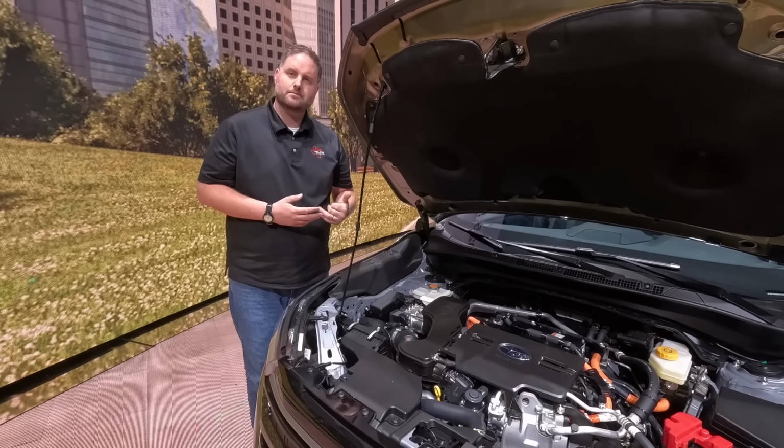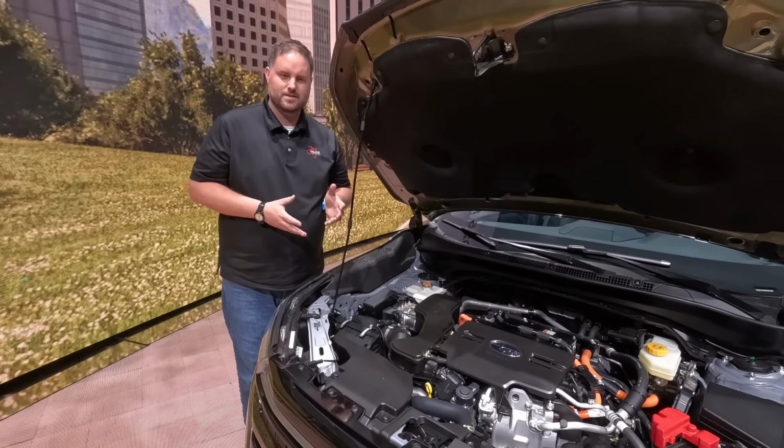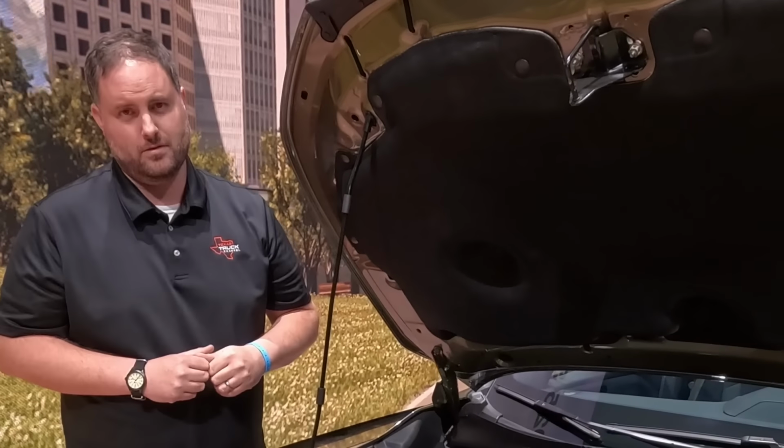Sometimes they're clunky and sometimes they're not, but this CVT might be a good way to eliminate that clunk because there is no hard gear set. So high hopes for this. We talked about miles per gallon. We talked about the power output. Now let's talk about the interior with Craig.